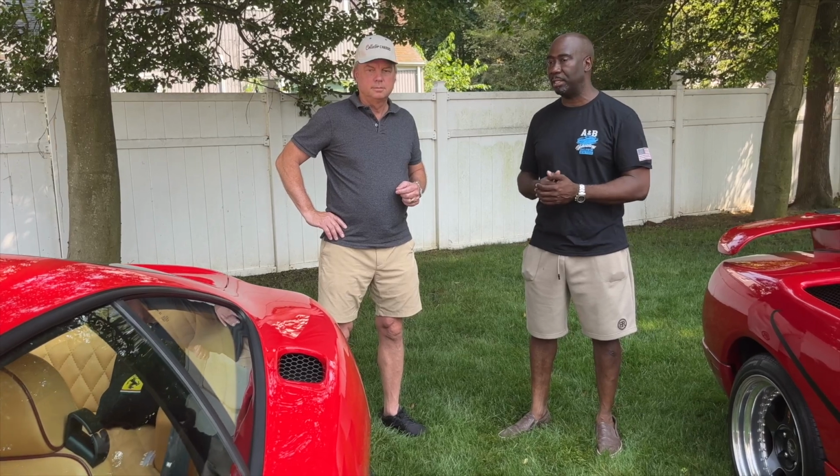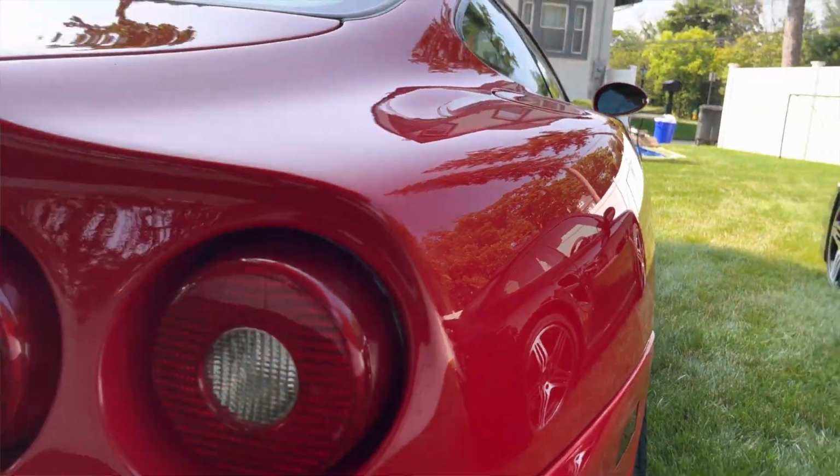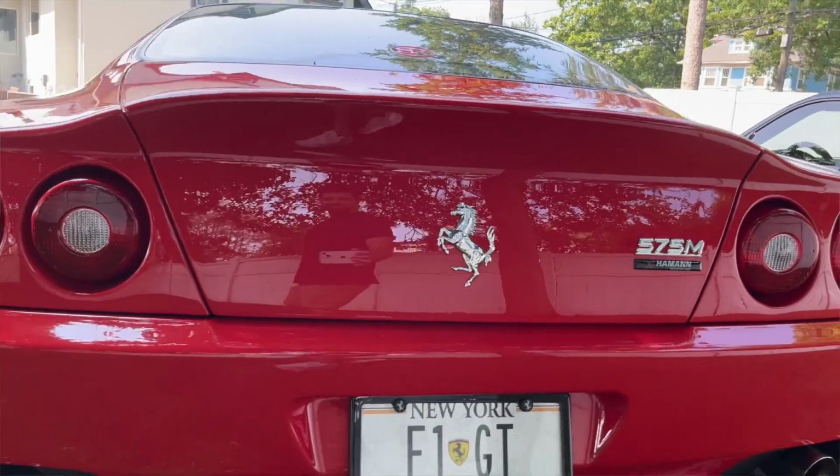There were very few 575 Maranellos that they made that were manual. But from my perspective, my other cars are all manual, so having this in traffic, getting up to speed, coming down, and on long distance driving is a pleasure. And it has a smooth ride because you've got a long wheelbase. Yes, very smooth ride.